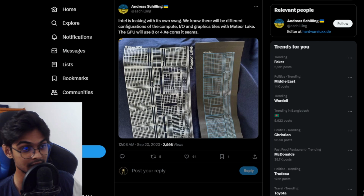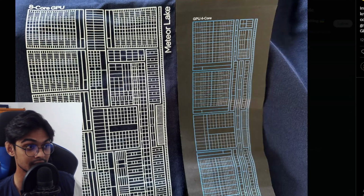So basically what he's saying is that the Meteor Lake processors will have, of course, the iGPU, right? And these iGPUs will have two configurations. There will be 8 or 4 Xe cores. Basically an 8 Xe core configuration or a 4 Xe core configuration. These are 2 Xe cores that you can see here. As you can see in this picture, this is an 8 core layout and the GPU 4 core layout. So that would mean there will be 2 configurations.